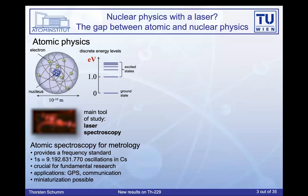This is what we use for spectroscopy to find out what atoms are there, and all the quantum physics and atomic physics that's been developed since the 1990s is essentially in these discrete atomic levels. And you can build a lot of cool stuff with that.